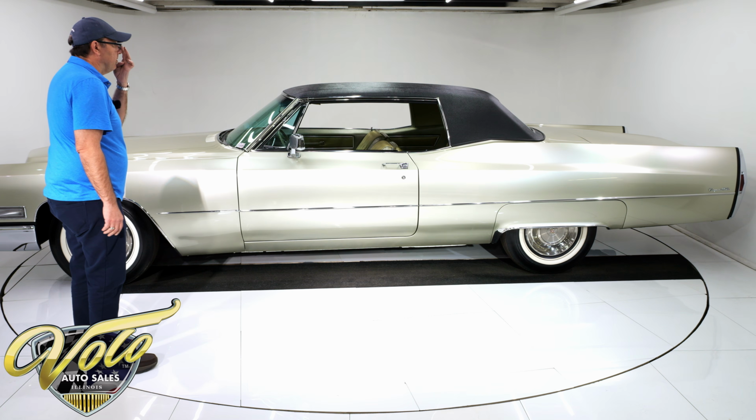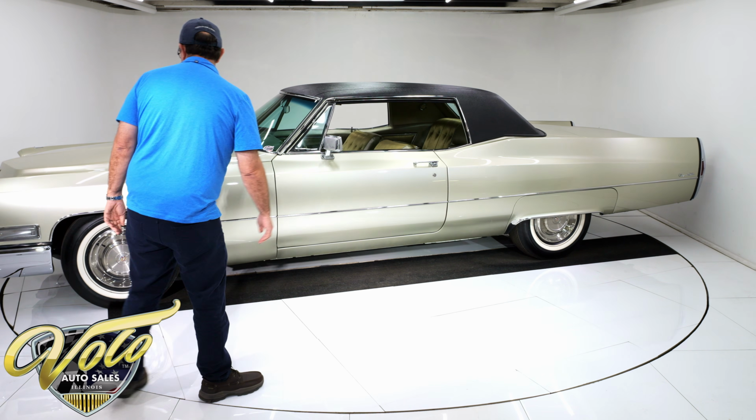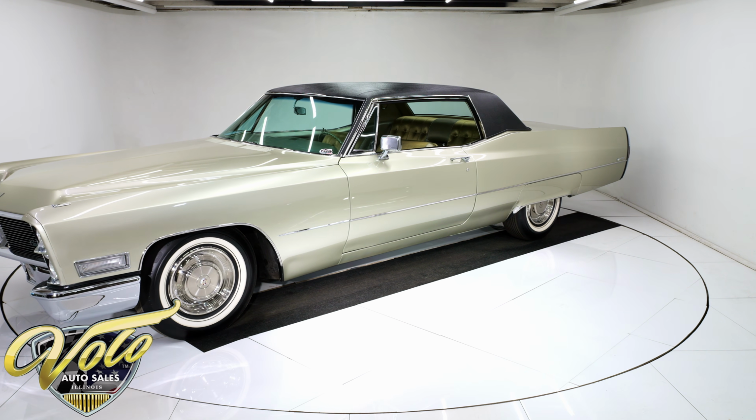And just look at the shape of it. That's a Coupe DeVille. The trunk just goes on for miles. All right, let's get inside the car and check out that living room it's got for an interior.